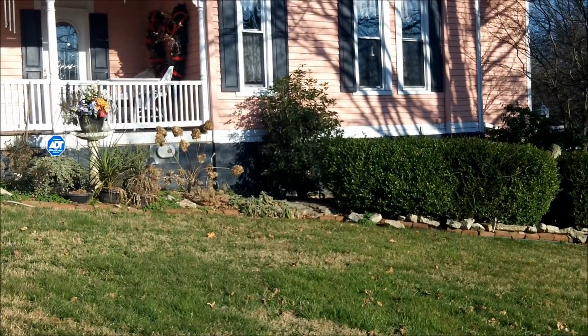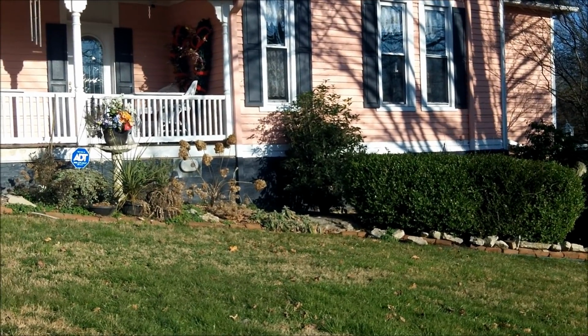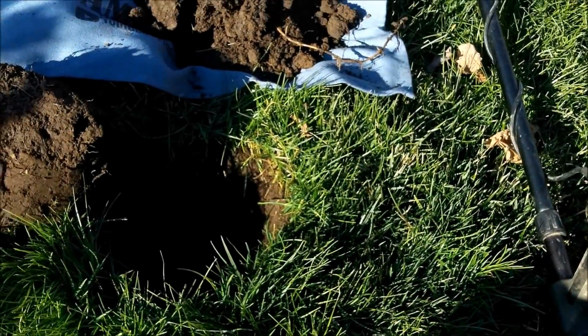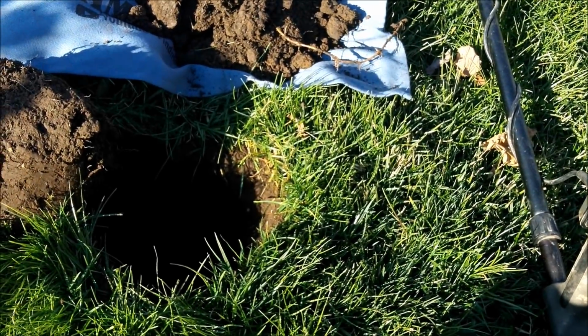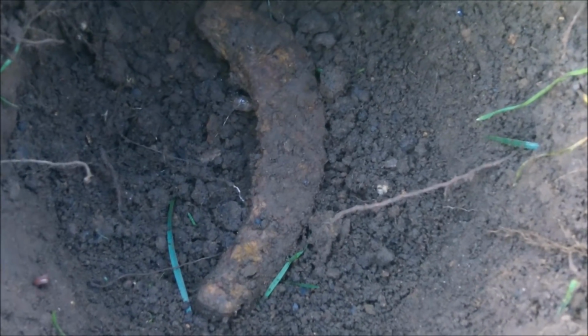So there's the house that's next to the lot I was also hunting, and this is where I got the horse tack pieces here, and it's right on the corner of the street. And I got another. It was actually a pretty decent high tone, 28 ringing up, but I tell you what, I had to go down 11 inches, and look at that. It definitely fits the other pieces that I found as part of a horseshoe.